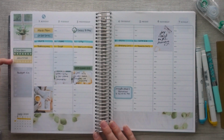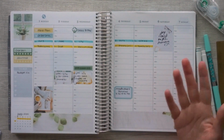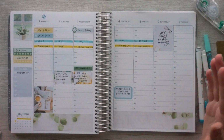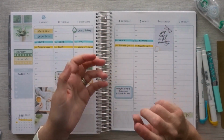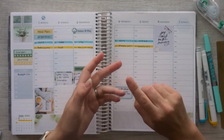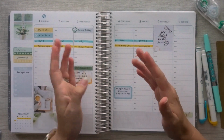I added some trackers. I'm not being very good about remembering to take care of my garden. Well, I take care of it. I go out and I check it every day, and I water it every day, but I'm not doing anything with it. So I do need to do some pruning back and take some pictures and journal about it, which is the other thing I haven't been doing as much as I'd like to. So I've put that in here.